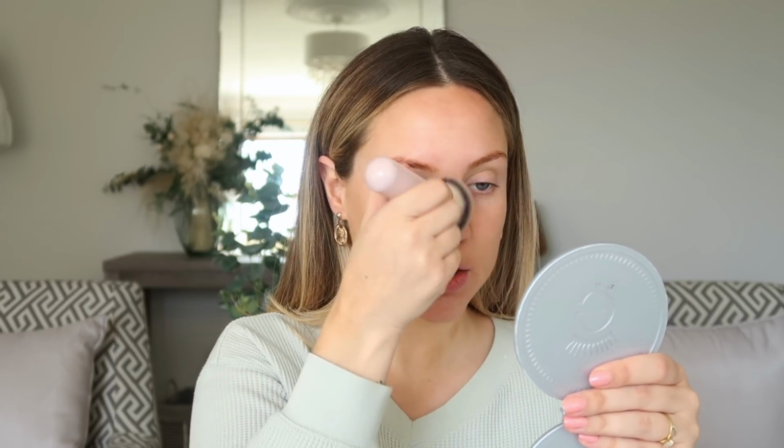I am, however, going to use it with my Note Cosmetics BB cream in the shade 01. I pop it all over my face. So as you can see, it literally just spreads the product so nicely, so evenly. And what I love is that you don't get any of those brush marks, which makes it really nice for a quick and easy application. Love that BB cream, but I also just love applying it with this brush. It makes it such an easy application.